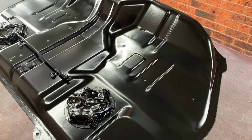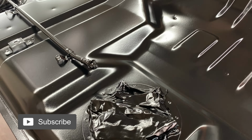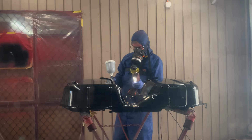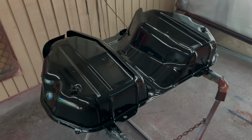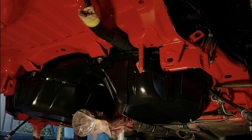I've allowed the tank to dry for a few days, and now it's a really nice smooth satin black finish. So now it's time to flip it over and prepare the underside for painting. I'm checking now that I haven't missed any areas. Even though it looks glossy now, it'll dry to a really nice smooth satin black finish. And after the paint had dried, I made some new rubber pads for the top of the tank. And put the tank back on the car.